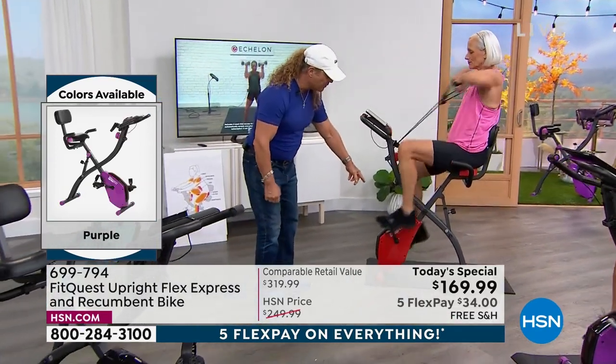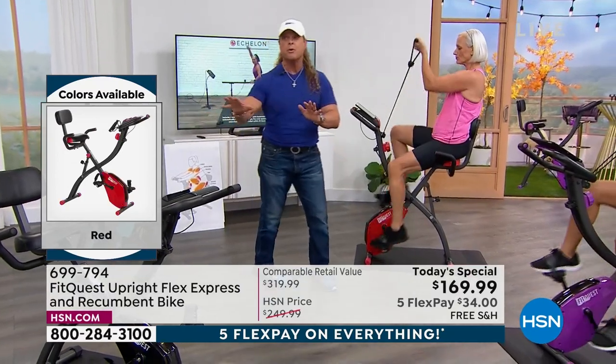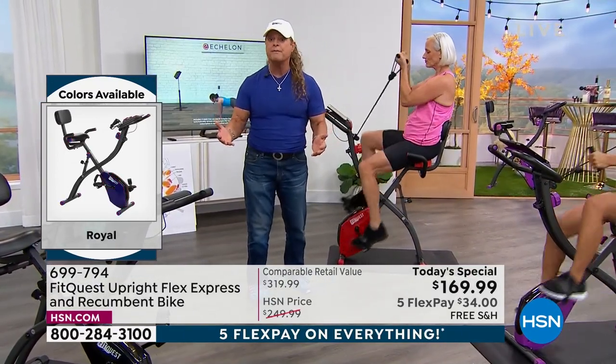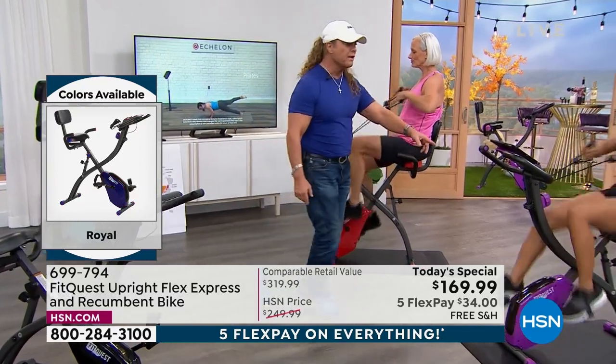Right. But she's got great smooth movement, and movement's really important. People can get bikes and they're like, right? You can spend $500. Right. The smoothness of it, look how smooth over here.